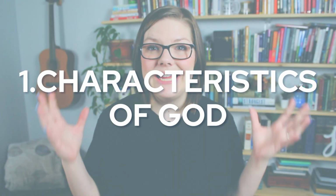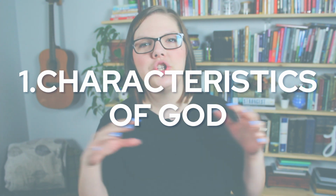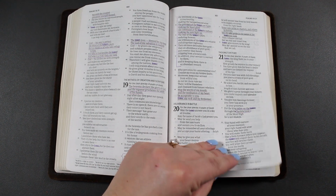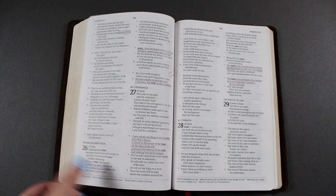And the last thing we want to look for as we are studying Scripture is, who is God? We want to see what characteristics of God are showing up on these pages. Now, the way that I do this is I mark in purple any characteristics of God that I see when I come across the pages of my Bible. This way, whenever I flip open my Bible, I can see right there very clearly that purple mark means it is something that is true about who God is.